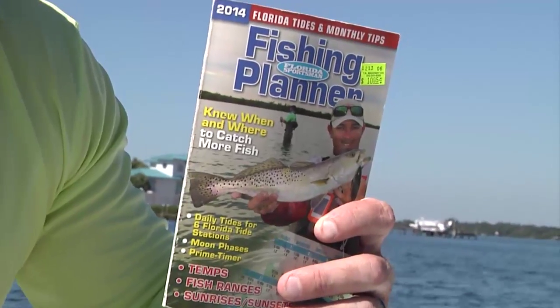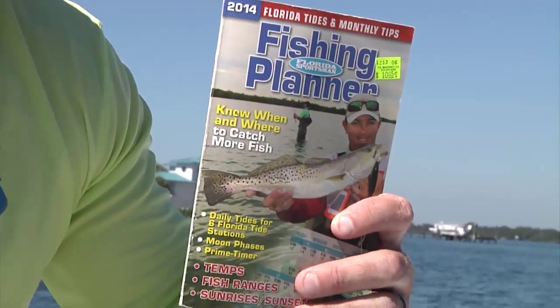For more information on where you can get your tides, you can get yourself a Florida Sportsman fishing planner at your local tackle stores. A lot of the tackle stores will have some of their own made up for you so you can check the tides in those areas. Fish those tides that are moving the best. Your biggest turns in the tide are when your fish are going to chew the best. Check them out. You'll catch more fish and take it to the bank.